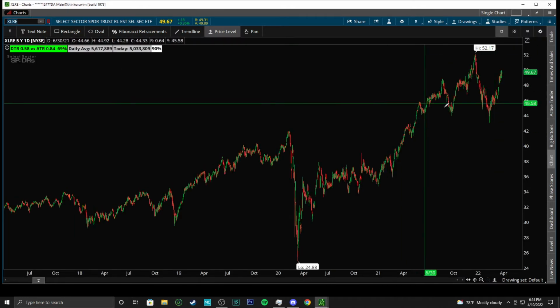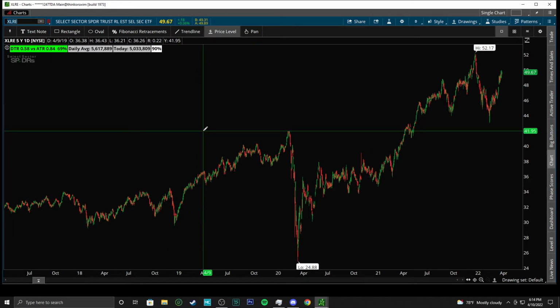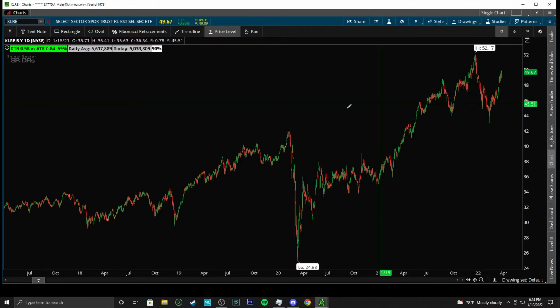Real estate, I think we can all know why this one's doing very well, between all the big money buying all the houses and everything happening right now in the housing market. It's just a crazy mess, but the market itself, though, has been pushing higher, just like a lot of these other side sectors we just looked at. Great answers, everybody, seriously.